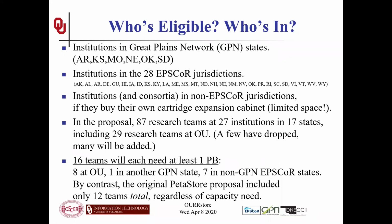If you are in a Great Plains network state, even if you are not at a GPN institution. If you're in one of those states, you are eligible. By the way, you have to be at a non-commercial education or research institution.